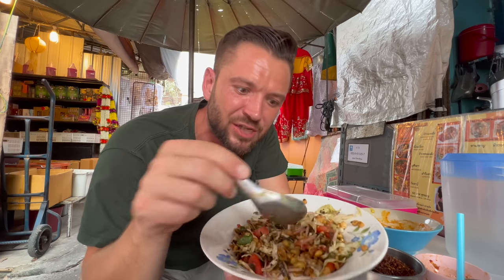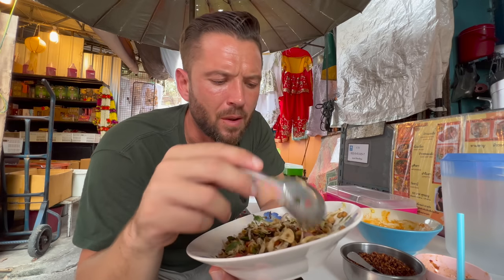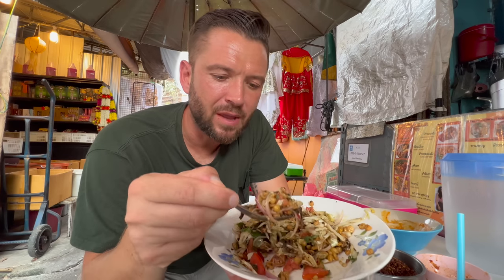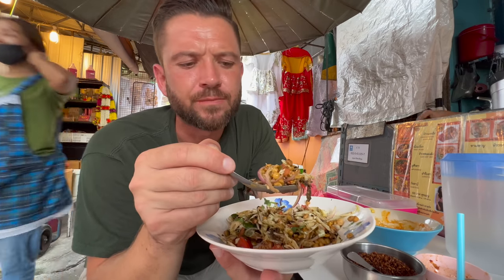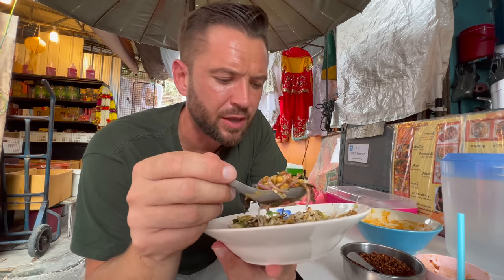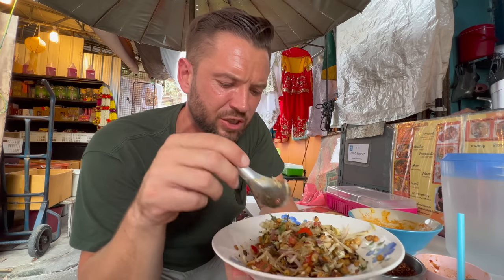pickled vegetables. And last but not least, we've got this delicious tea leaf salad: pickled fermented tea leaves, cabbage, as I said, fried broad beans, fried chickpeas, onions, cabbage. You got a lot of crunch, a lot of texture.